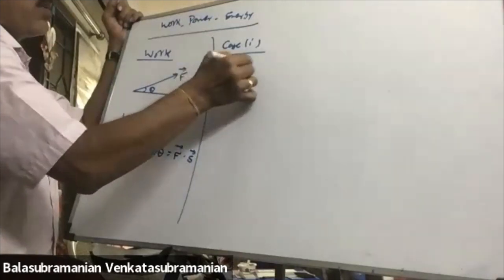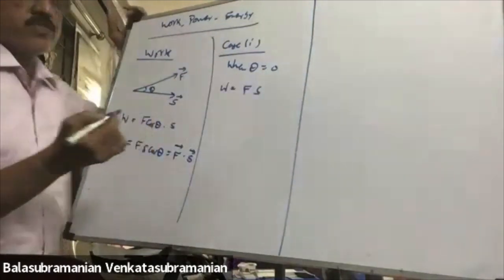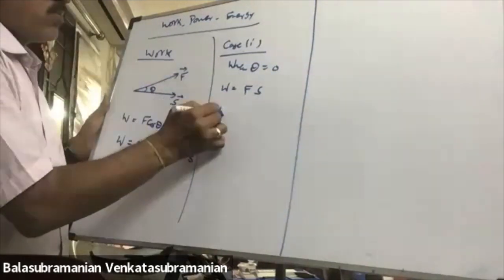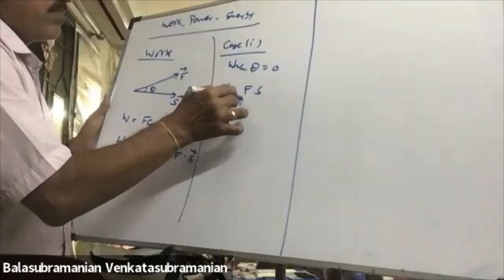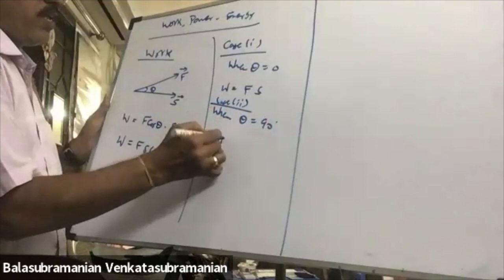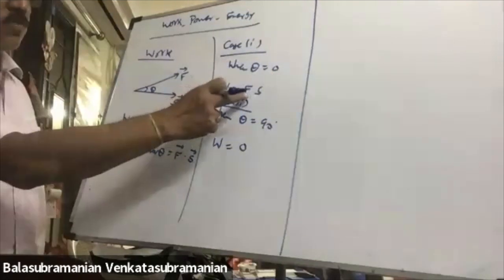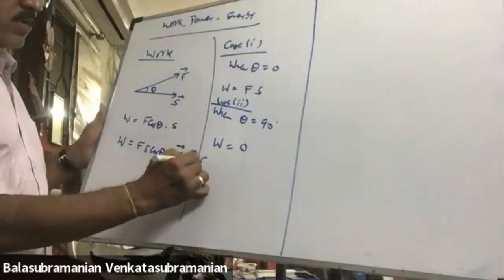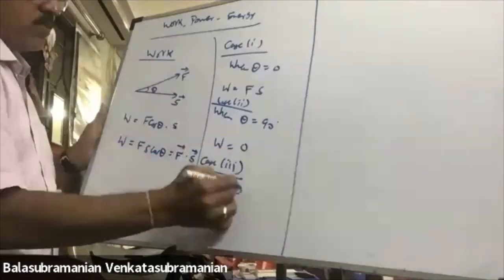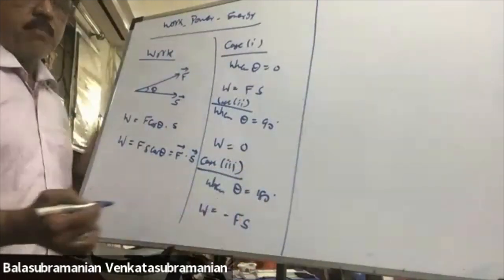Case 1: when theta is equal to 0, W is equal to Fs, since cos 0 is 1. Case 2: when theta is equal to 90, you know very well cos 90 is 0, so work done is 0. Case 3: when theta is equal to 180, W is equal to minus Fs.